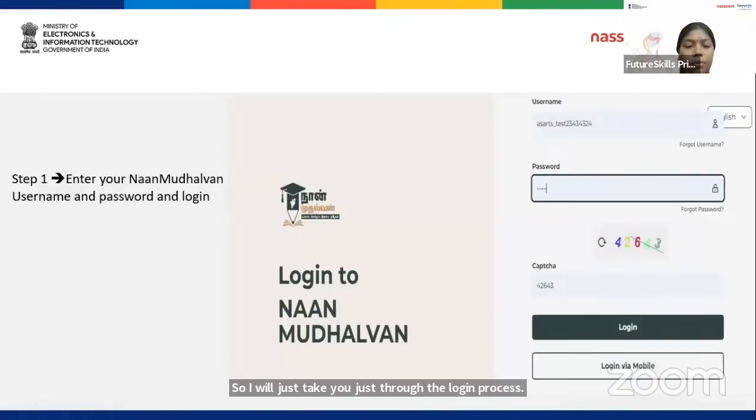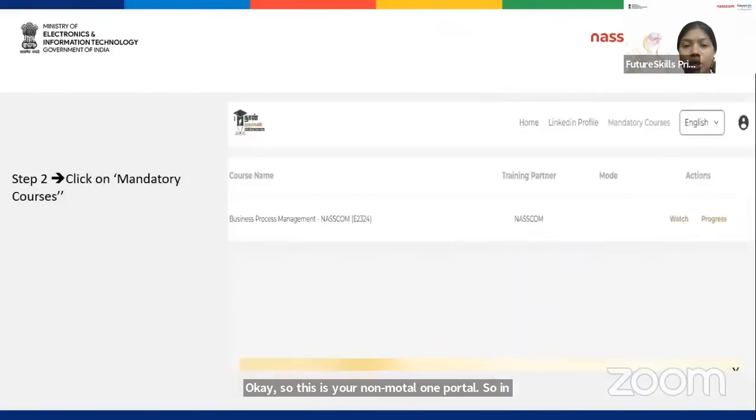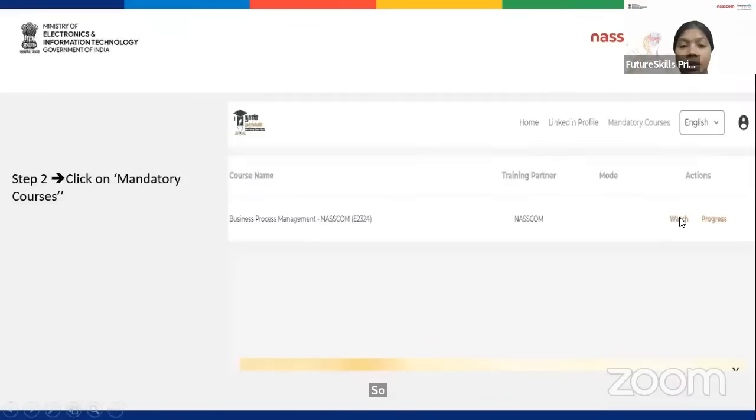Okay, so this is your non-Mudhalvan portal. Here you enter your non-Mudhalvan ID, username and password, and you are entering the non-Mudhalvan portal. In your mandatory courses link, this particular course will be visible once your sir or ma'am assigns it to you. In the course, you have this watch link.